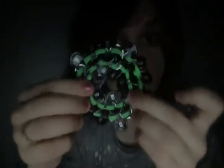Next thing I made, where was it? Actually, I think I made this thing next. It's a necklace. I haven't worn it out that much, but it's cool. It was also another thing that I made. Where is it? This one. Look at it.